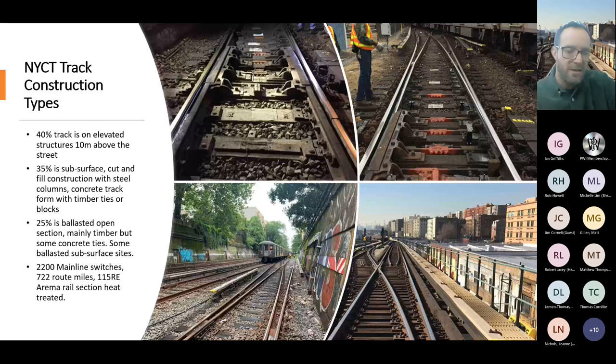There's 2,200 mainline switches and over 722 route miles. Rail section is predominantly 115 RE rail section. There's also an older version of the 100 RE rail section as well, and it's heat treated.